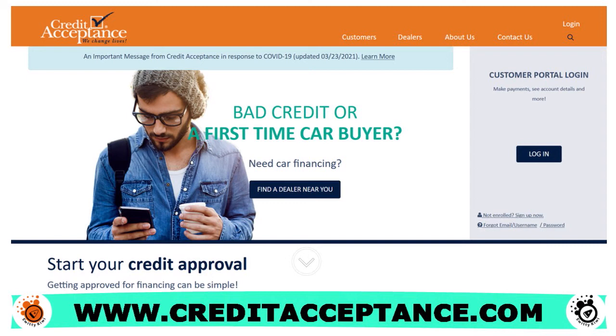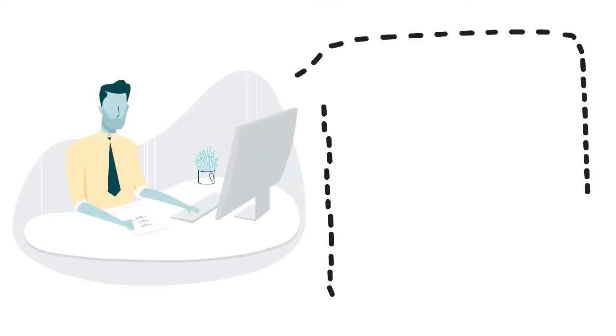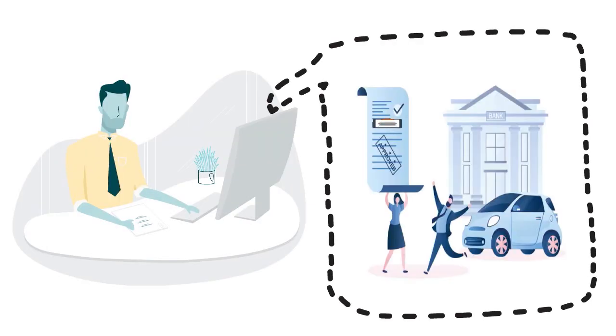They specialize in providing auto loans and rent-to-own car arrangements to people who have experienced financial challenges, including those who are receiving unemployment income. So if you are currently on unemployment and you want to get a car, or you want to at least get into a rent-to-own car agreement, you might want to contact Credit Acceptance Corporation.